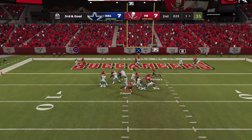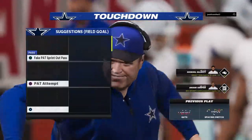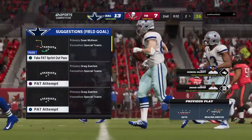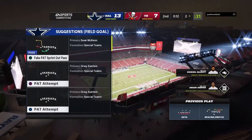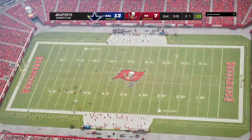Here's Prescott. And this is caught for a Cowboy touchdown. Dalton Schultz as the first half is winding down. And the Cowboys have taken the lead. CD for them. This has just been an offensive explosion here in the second quarter.